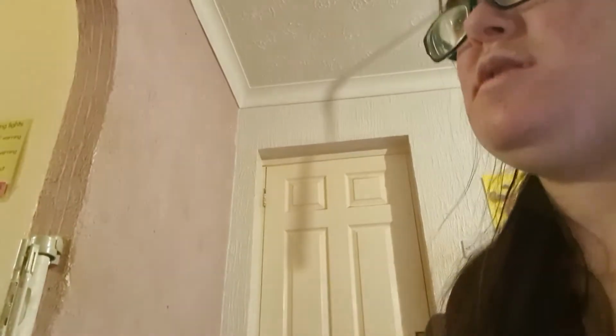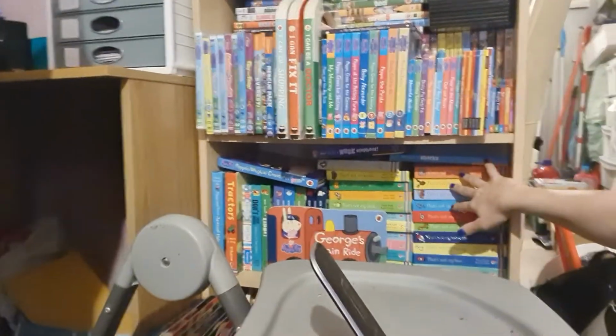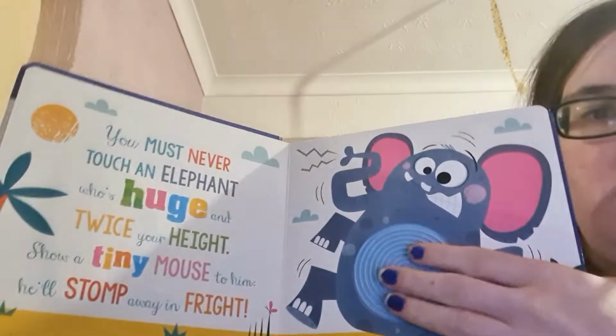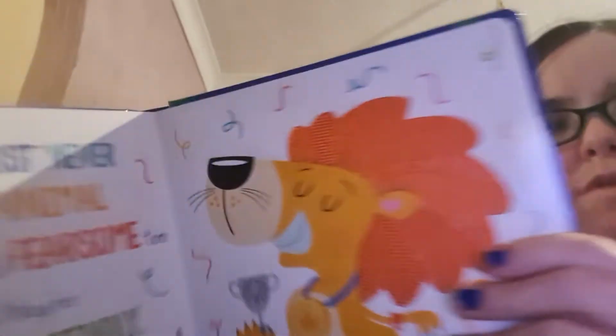Hello, yes, so we're in a different place now. Here is where we keep, this is like a sensory shelf, and then down there is more normal books. So I'll just show you the dirty feeding books we've got basically. I think she's got one in her bedroom, I'm not sure. This is a new one, Never Touch Her, and every single page is just a different texture of thing. She's got loads of these Never Touch ones.